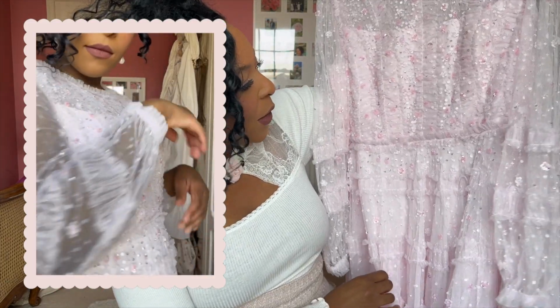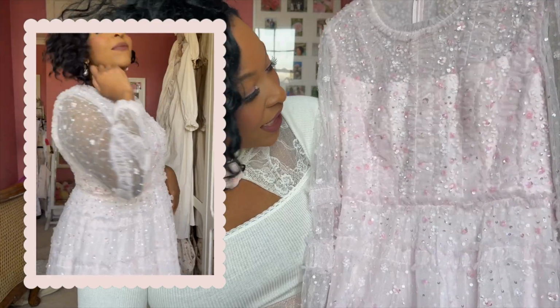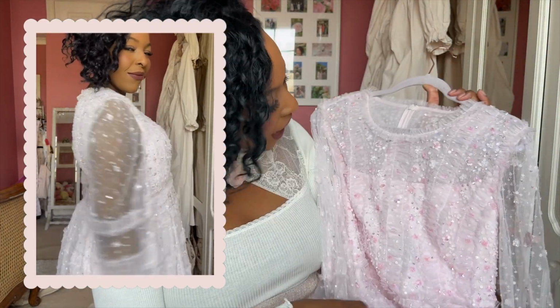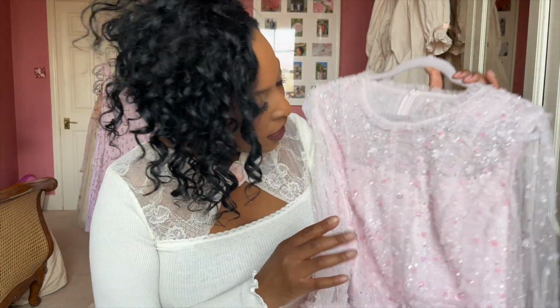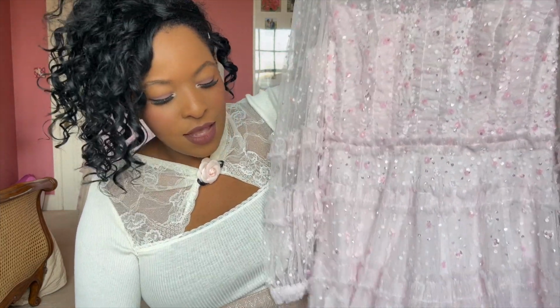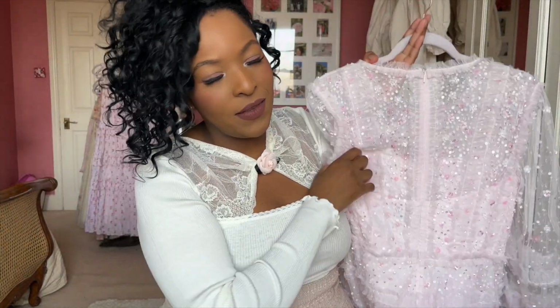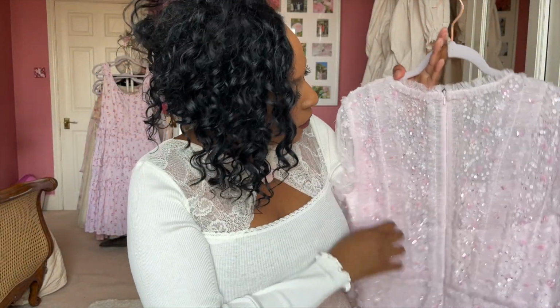It is so pretty. I mean, I'm just utterly obsessed. The colour is the softest baby pink, another cool toned pink. You have these flower sequin details all over, and this is the bottom. So I guess you'll get a better sense of it in the cutaway where I'm trying it on.